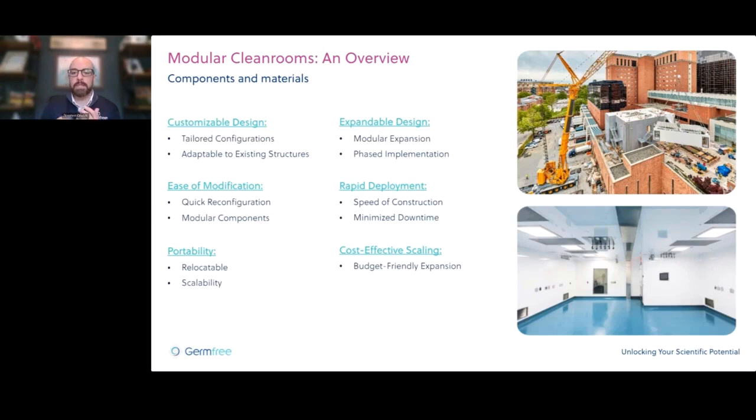Another huge thing is the customization. Whenever you're looking at a modular build, they are extremely customizable. We do have preset options, but they can be very custom at the end of the day. If you need a higher ceiling for bioreactors, we've done that. We can actually call it a high hat. We're almost stacking half of a modular on top of another modular to give you a higher ceiling height. Really, whatever your facility need is, we can achieve it in a modular platform.